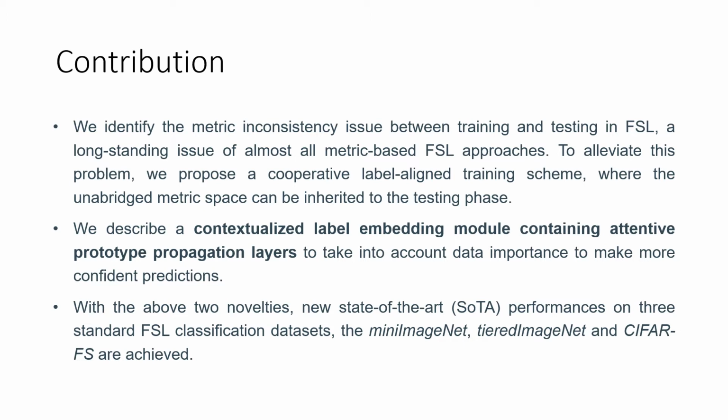We also describe a contextualized label-embedded module containing alternative prototype propagation layers to take into account data importance to make more confident predictions. With the above two novelties, new state-of-the-art performances on three standard few-shot learning classification datasets, the mini-ImageNet, tiered-ImageNet, and CIFAR-FS, are achieved.